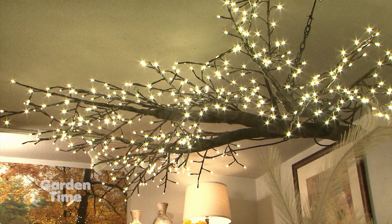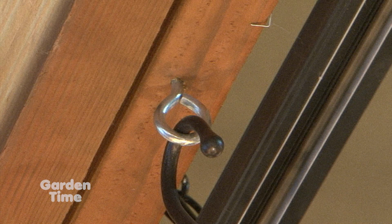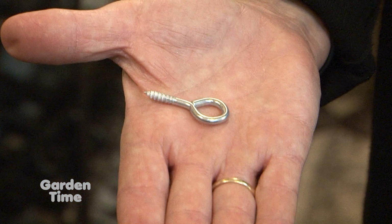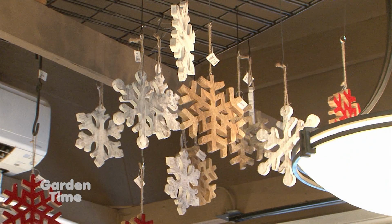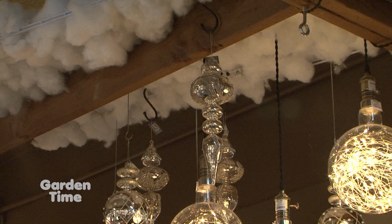Well, there's a lot of things you can do. The nice thing about ornaments is they're not very heavy, so we use a lot of these little O-rings to put up in the ceiling. And the nice thing is if you put it in sheetrock, when you take them out, you just use a little toothpaste and fill it in, and nobody will ever know it was there. But you can do little O-rings, little cup hooks, and use those to hang ornaments in different places in your home. It's great for a corner, gives it a lot of depth and a lot of different things to look at.